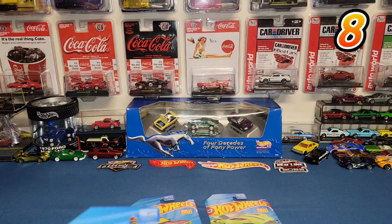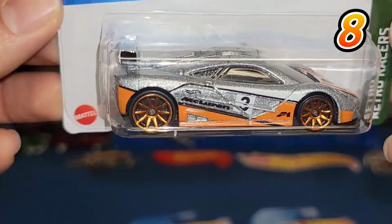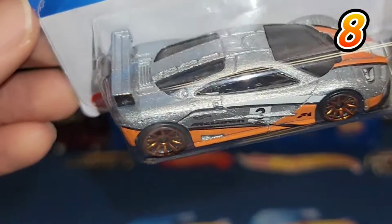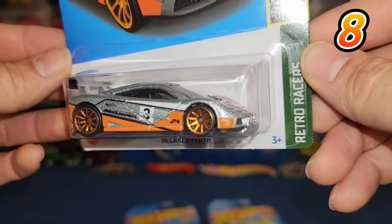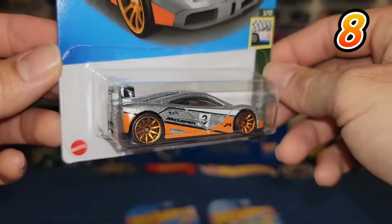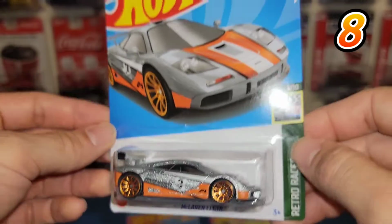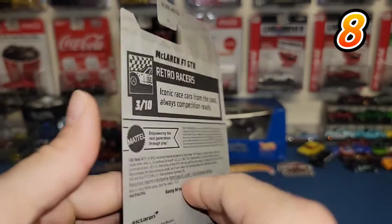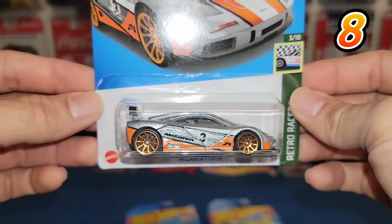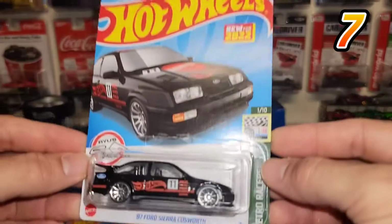Coming in number 8, we have the McLaren F1 GTR in this beautiful silver metallic. Love it mainly because of the car itself, but the heavy flake is definitely a selling point for me. Love the color scheme of the orange and white tampos, but of course the staggered gold 10 spokes really sets this off. So another beautiful one out of the Retro Racers. This one was out of J-Case for this year. Maybe it was a carryover, but here we go, man. This thing is awesome.